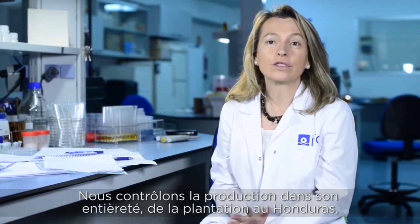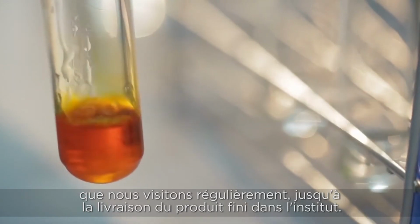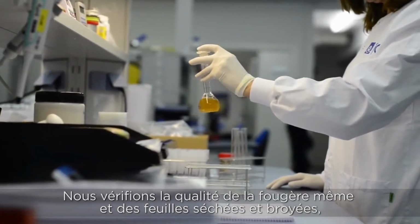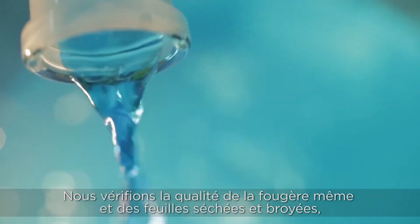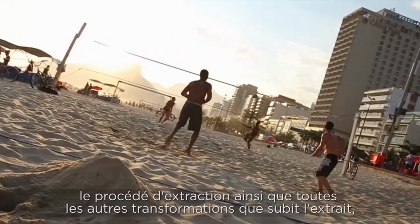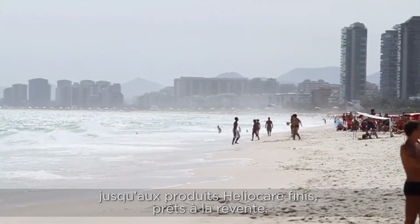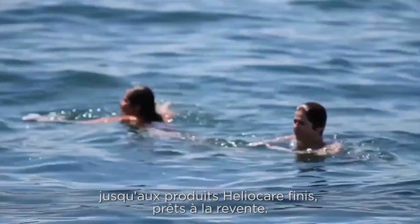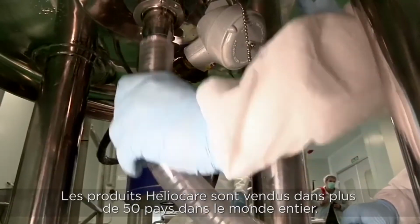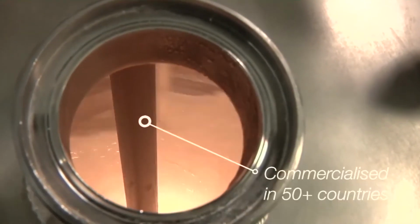We control the entire production process from the plantation in Honduras, which we audit and visit regularly, right up to the delivery of the finished products to the pharmacy. That is to say, we have control over the quality of the fern, its dried and ground leaves, the Fernblock extraction process, and all manufacturing stages to obtain the final topical and oral Heliocare sun protection products. Heliocare products are sold in over 50 countries around the world.